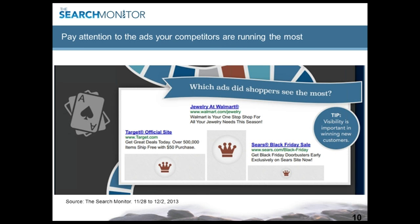And you can also, if you really look at the copy here, you can see they're totally different. I mean, at Walmart, they were pushing a specific product for jewelry, whereas with Target, it's more of a generic ad with an offer in it. And then with Sears, they were specifically mentioning Black Friday because that's the date that was important here for when these ads ran. So 3 completely different strategies and completely different copy.